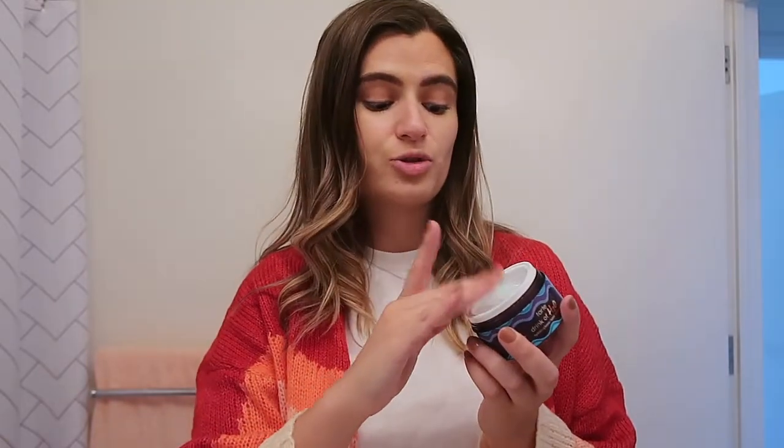I love this. It honestly feels a lot in texture like the Laneige Water Bank Overnight Mask. Okay, I just wanted to confirm the name, the Laneige Water Sleeping Mask. Honestly, they feel super, super similar in texture. Really lightweight, really hydrating, really amazing. I have been loving this one a lot.